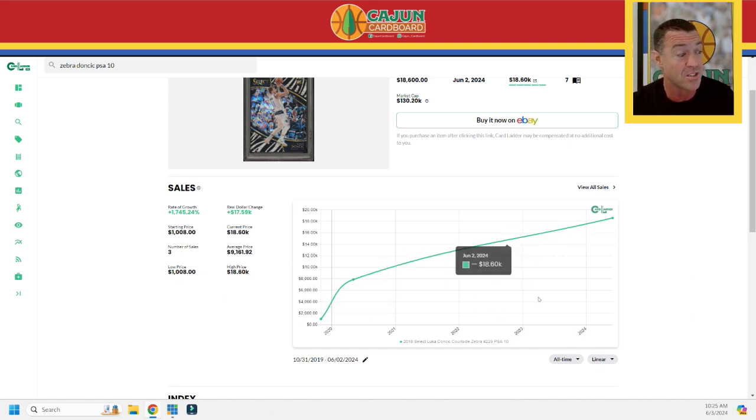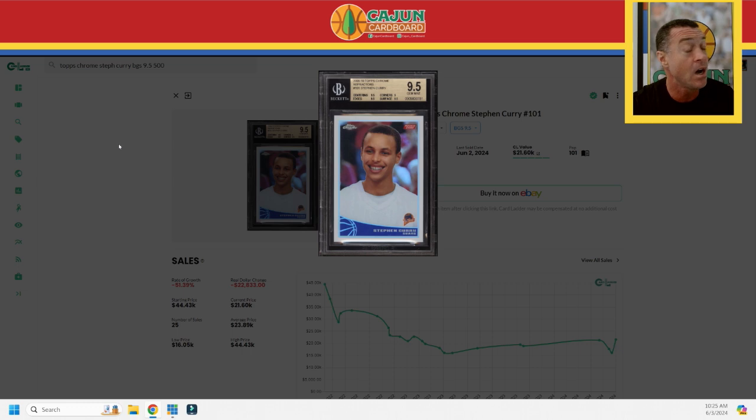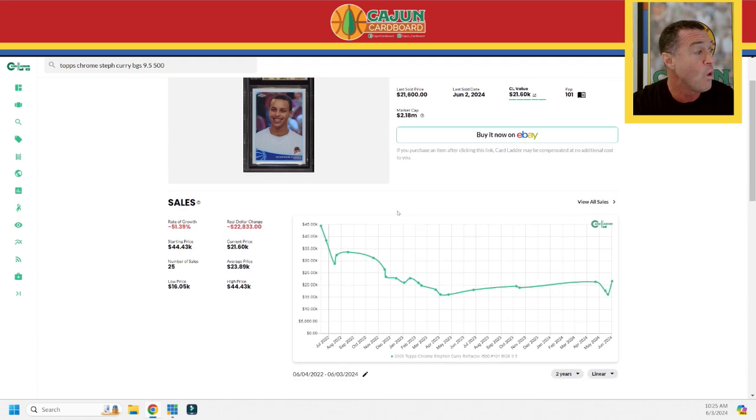That card's up 1,745% all time. How many have sold in the last 2 years? Oh yeah, just this one, pop 7. Nasty right there. Ugly, but nasty. You know what I'm talking about. Here's your Steph Curry Refractor serial number to 500. It's a pop 101.